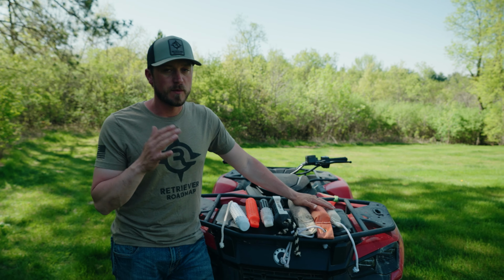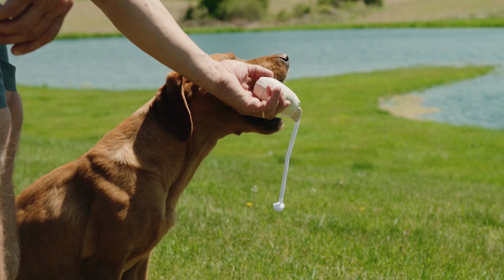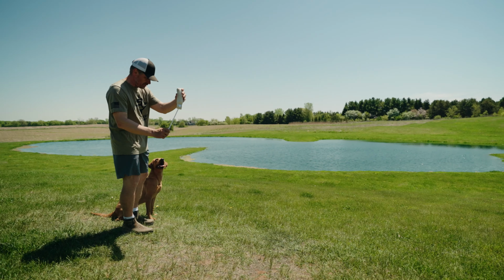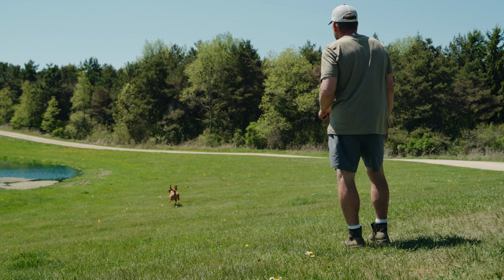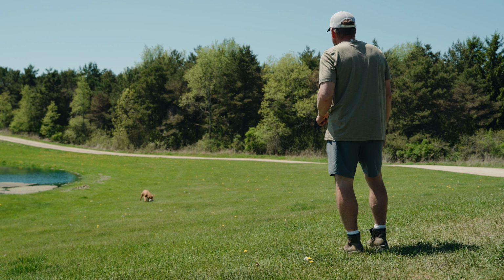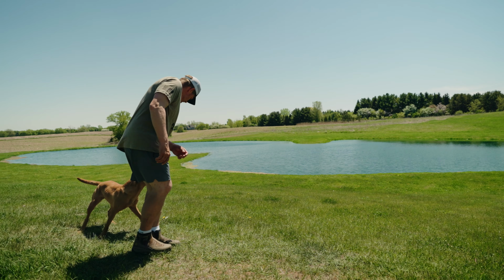I love canvas. I'm a big canvas bumper guy. I love it because it's a very natural feel for a dog. We're trying to make things look and feel a little more like a bird, to get them acclimated to it and trained for it. This is going to be more realistic feeling. It's very natural feeling versus that rubber just isn't.